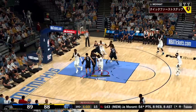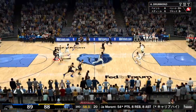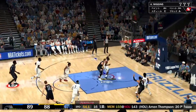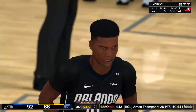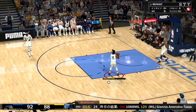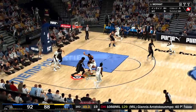Here's Morant. That shot, no good. Isaac with some nice D. And here's Isaac. He'll bring it up for the Orlando Magic. 13 points was their biggest lead in the game. 3-pointers right on target. And just a step ahead of the D in that possession there, making the pass. Nice assist. Morant.